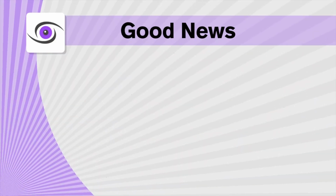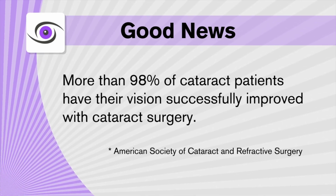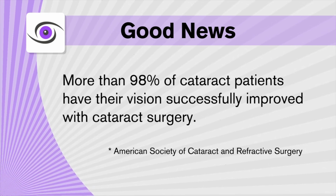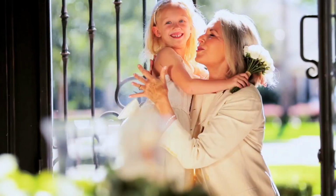But here is the good news. According to the American Society of Cataract and Refractive Surgery, more than 98% of cataract patients have their vision successfully improved with cataract surgery. So very soon, you too should notice that a cataract is something that you can definitely live without.